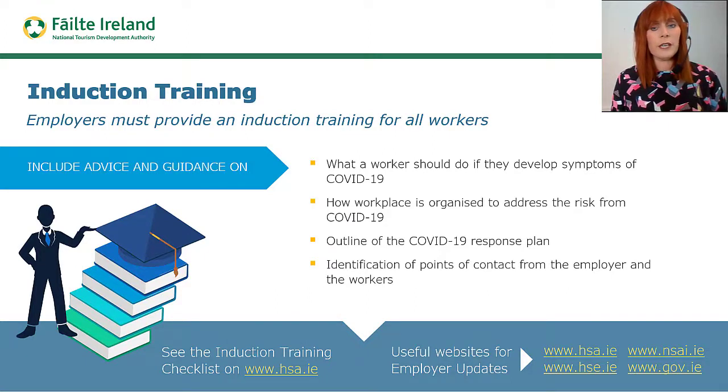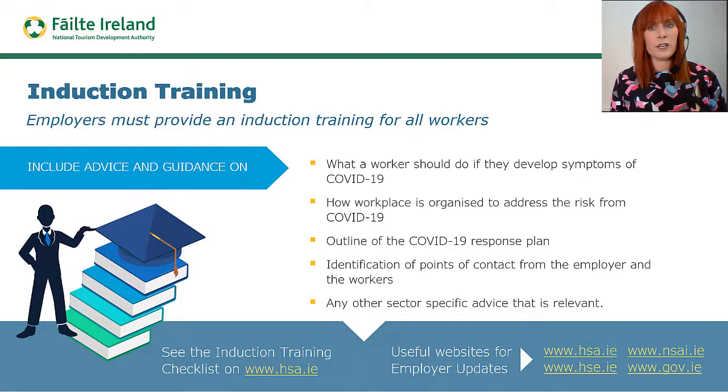and workers, and any other specific advice that is relevant to your specific business should be included in your induction training. It's important to ensure that all staff receive this training as soon as possible, and also that you ensure the training is documented and recorded to ensure that if the Health and Safety Authority were to do an inspection, you can show them how you've met all your obligations, including this one, in line with the protocol.